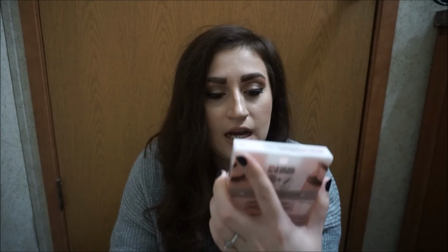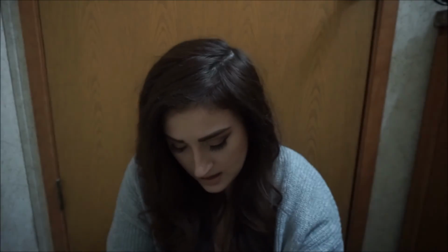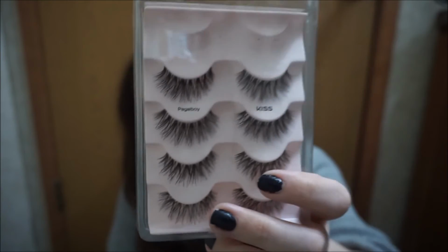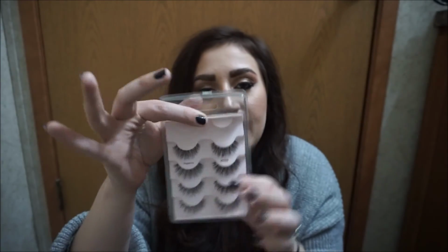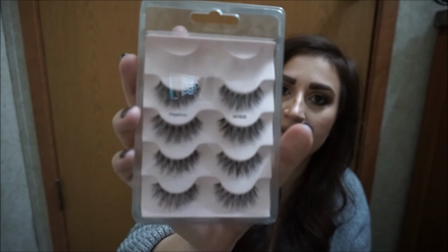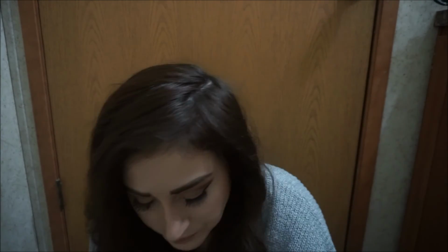So these ones are in Flirty. And these also retail, I think, for $2.97. So $3 pretty much. These are one of my favorites right here, Ritzy. And then my all-time favorite, which I'm wearing today, is Page Boy, but the packaging doesn't have the little advertisement on it anymore because I just store them in this, which is really nice. So yeah, I just store them in that.